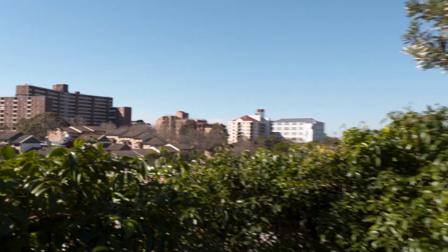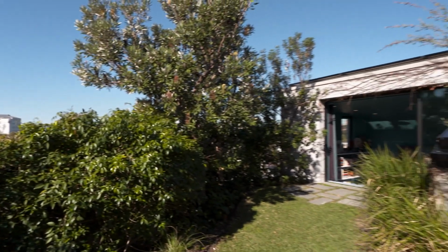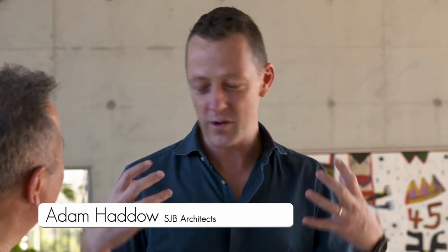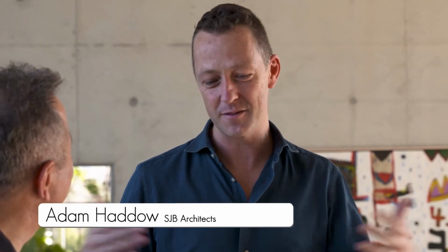Wow, now this is no ordinary apartment, is it, Adam? No, it's not. It's a very special apartment right in the centre of Sydney. We wanted to create an apartment which was a garden rather than an apartment, and have these gardens that we happen to live in, as opposed to a house that had some gardens around it.